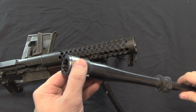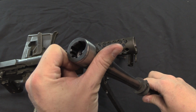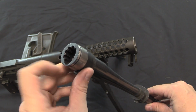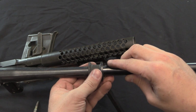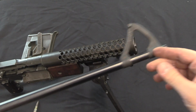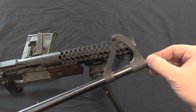We have a bearing surface back here. Doesn't that look familiar? Kind of like an AR-15, doesn't it? The bolt head locks up into a rear trunnion that is integral to the barrel there. We have a surface here that the barrel rides on to make sure that everything stays nice and straight. And then there is our very distinctive swooping front sight.